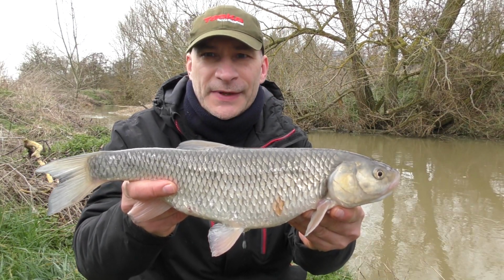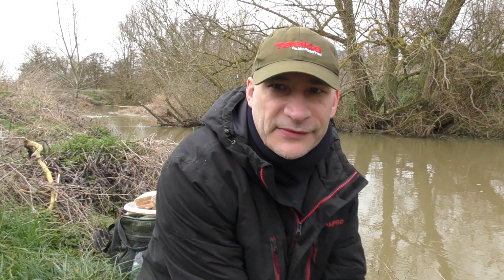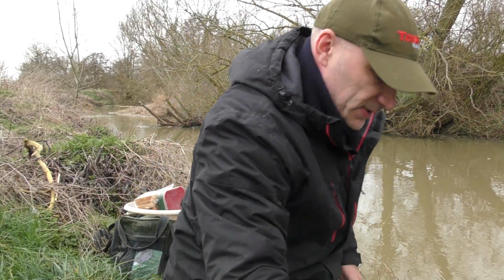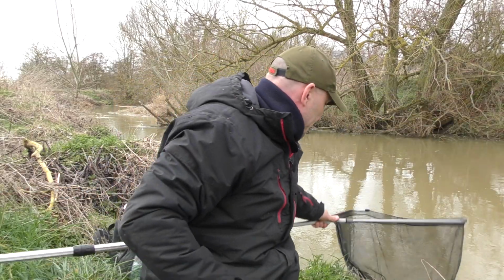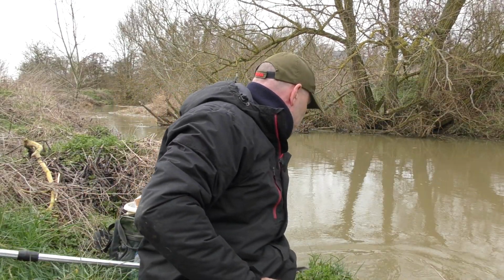It's a beauty. Right, I'm going to put him just down here in the landing net, just so he doesn't spook any of his mates, and we'll give it another 5 or 10 minutes in here. See if any of his mates are about.